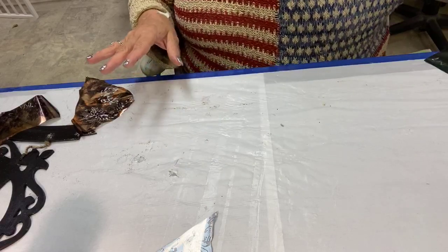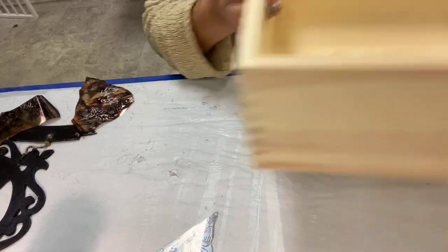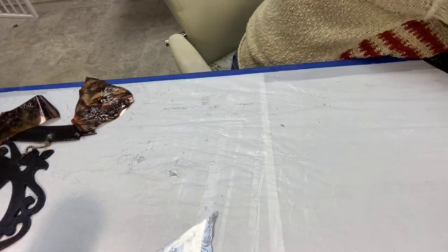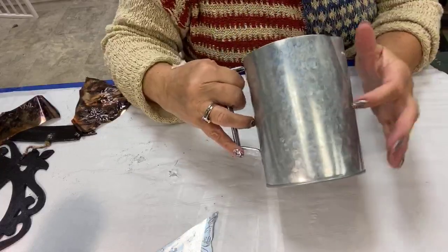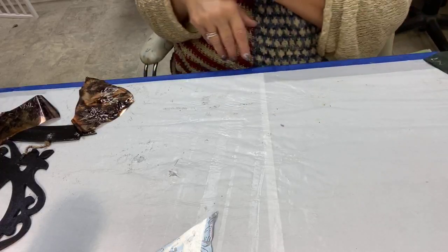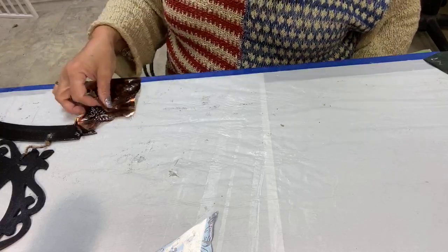Just a heads up, we're going to be working on some wood stain stuff this coming week. We have some boxes to be playing with for decor. I've gotten some of these galvanized pitchers. We're going to do some seasonal flower arrangements using the pitchers, and we'll be doing the decorating on the pitchers later.